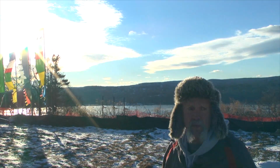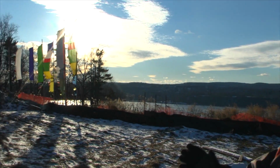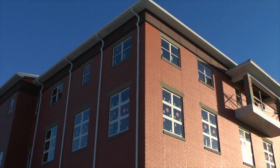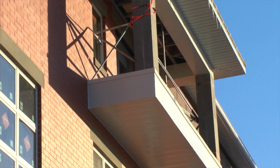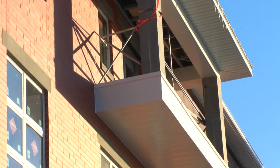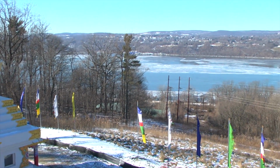This is one of my favorite views of the building. As you look up, it gives you a real good perspective of just exactly what the size of the building is, and to me it's very impressive. That's the balcony for the upper floor where the High Lamas will stay when they come to teach. It's a very nice view of the Hudson.